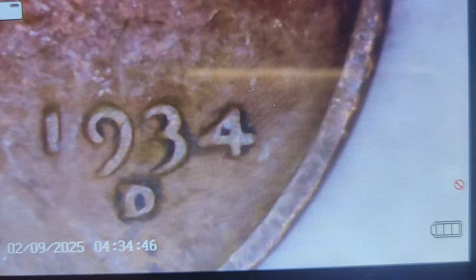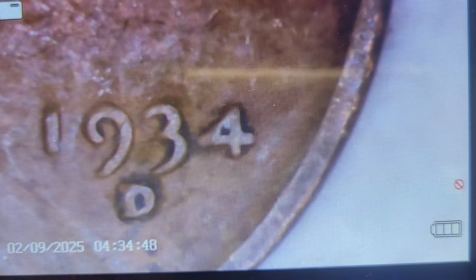A 34D. 28 million minted. Again, all the numbers around these dates are like, the 34P, for example, is 220 million minted. The 35P is 250 million. The 36 is 310 million. So when we're getting these, 28 millions and stuff like that, that's crazy.